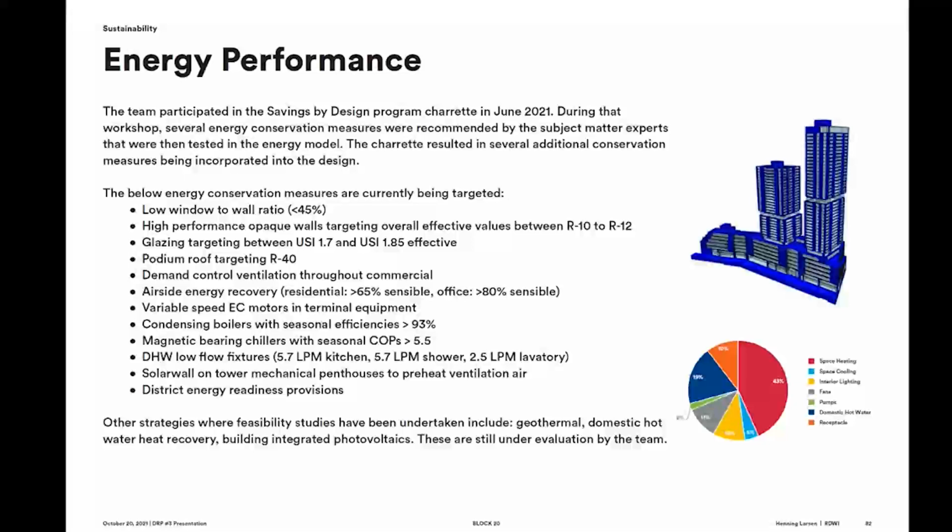So we have a building here that, due to the nature of the tall, slender towers that we have, has a relatively high envelope to GFA ratio. And so we've really prioritized these passive measures wherever we could to limit the skin losses that we're seeing here. The big one there is keeping the window wall ratio fairly low. It's currently just below 45%, specking the highest performance opaque walls that we can achieve.